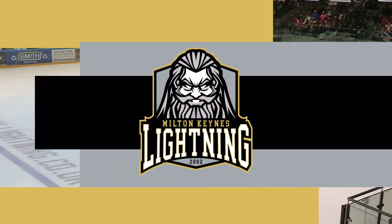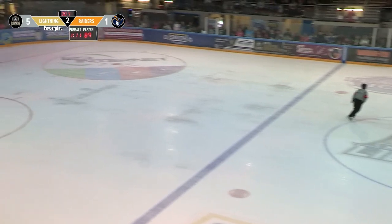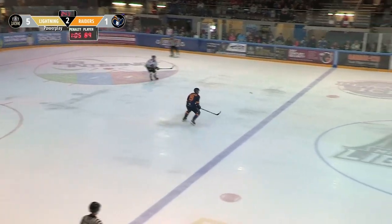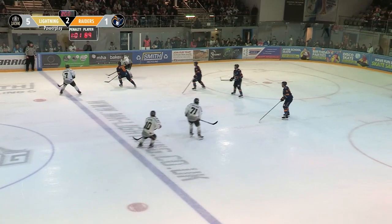Now fires that one through, looking for a piece, and Field almost gets a bit of his stick to it, but Raiders are able to clear that down the ice. Headley will retrieve it and pass that puck to Nags. Lightning don't want to lose the momentum here. They'll look to keep a bit of pressure on as they bring out the first power play line.